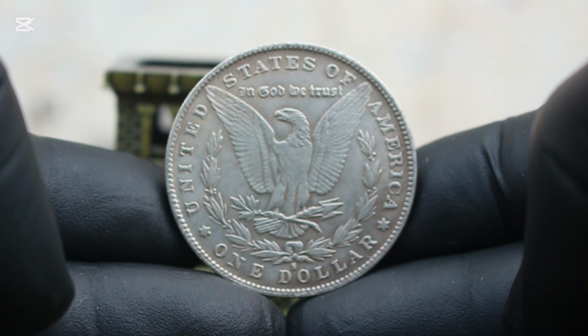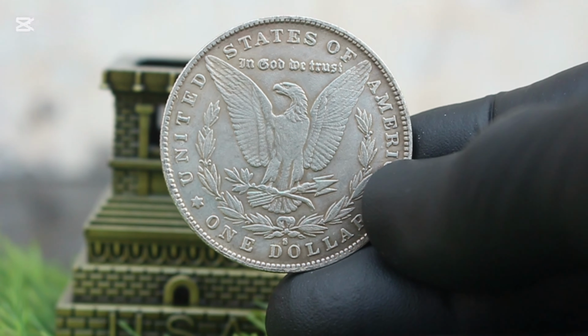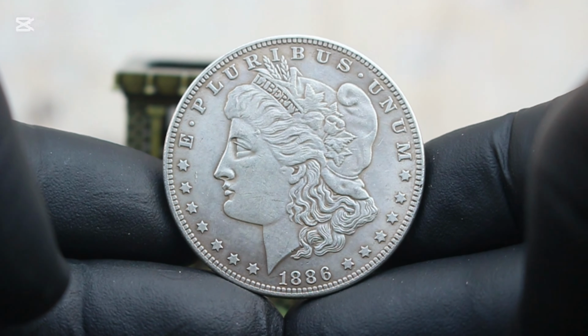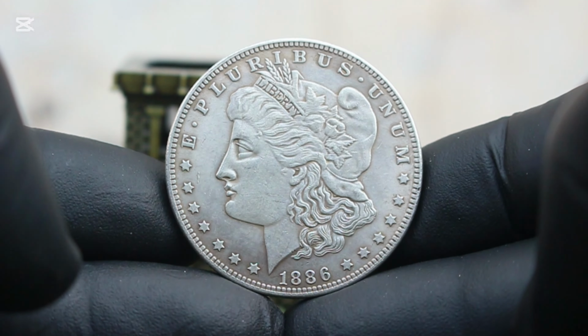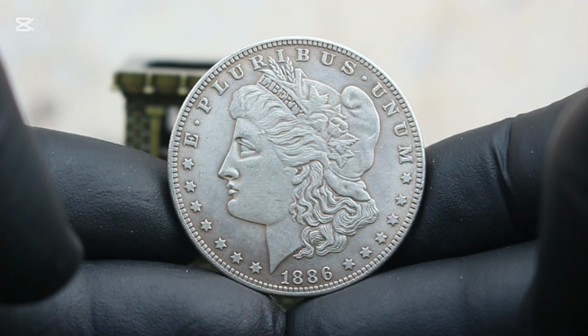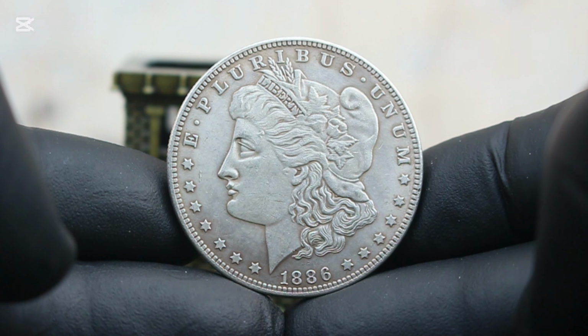The total mintage for the 1886 Morgan silver dollar with the S mint mark is around 7.8 million coins, but not all of them have survived in good condition. With many coins having been heavily circulated or damaged over the years, the number of high-quality examples in fine condition is low, contributing to its higher value.